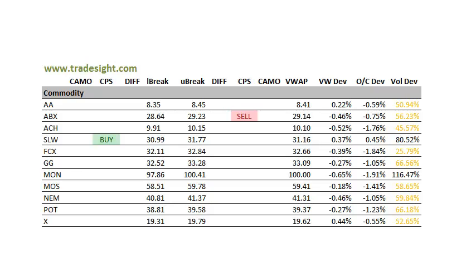And finally, the commodity names. Commodities are not really doing too much today. Got a CPS signal in silver, wheat, and SLW. That's a silver miner, so that's kind of more of a defensive play, so not surprised to see that one. Not a lot of volume in most of these, though. Silver wheat is trading okay volume.